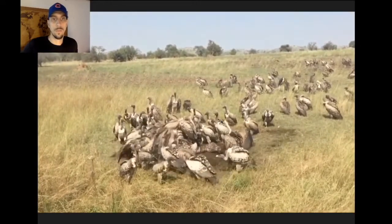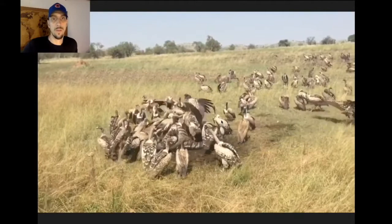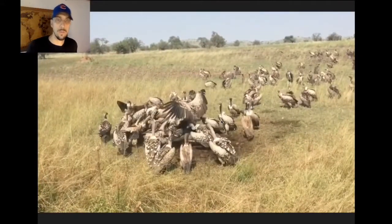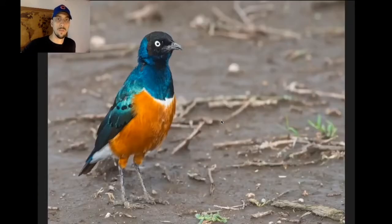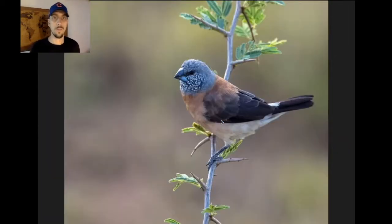That helps with digestion. Of course, birding among the beasts, there's plenty of great birds. This is actually one of the most common birds, the superb starling. A little less common, Hildebrandt's starling. Similar, but different. One of my favorites, gray-headed silverbill.